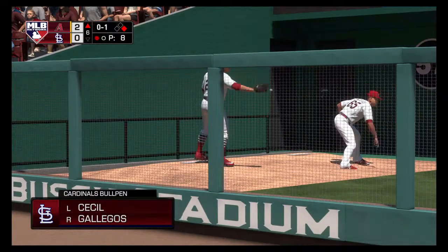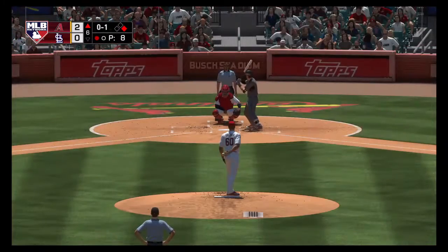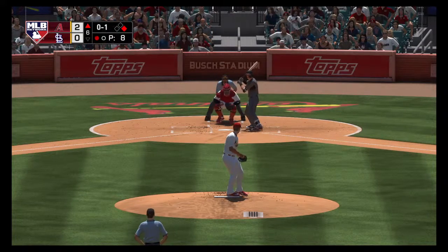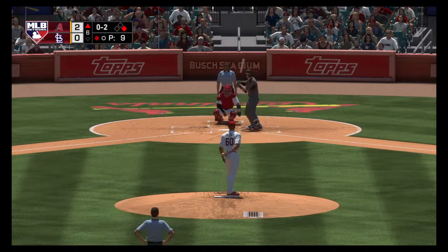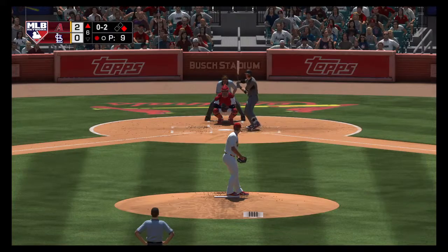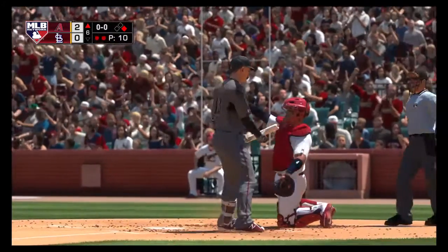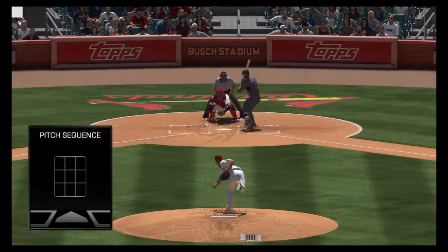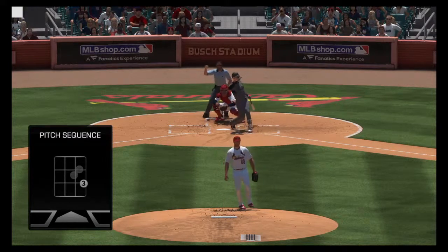Cardinals are going to get something going in the bullpen now as a left-hander has begun to get loose. Now the 0-1. Strike taken up in the zone. Oh, a fastball swung on and missed, and for the second time today, he's gone on strikes. If you've got a good fastball going and they're not handling it, keep throwing it. Right there, 3 fastballs in a row. He's gone.